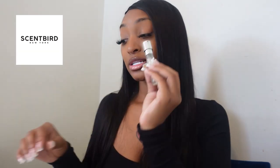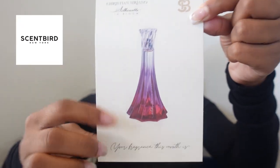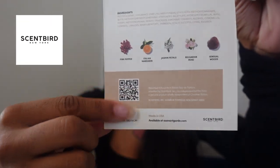Oh, wait, hold on. It gives you that fresh smell, but it's a strong fresh smell, but it smells really good. So let me show y'all how that bottle looks. This is how the actual bottle looks, the big bottle, and then these are the ingredients on the back for this Christian one. It smells good.